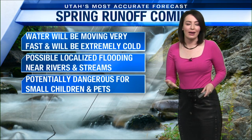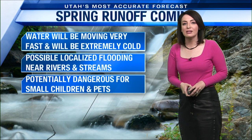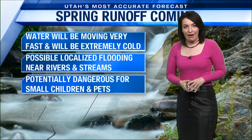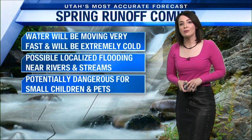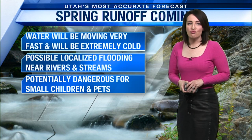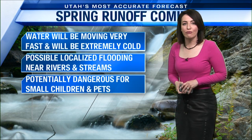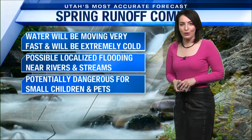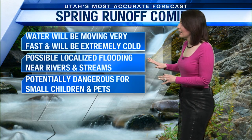We've seen this a lot in the years past, and we know that it is possible as we get through the next couple of months. Places like the Provo River have a tendency to run high, potentially dangerous for small children and pets. ABC4 has covered numerous tragedies when it comes to high running cold fast water. We want to avoid that as we get through the next several weeks, so be careful if you're going to be outdoors, and keep it in mind that that spring runoff is not something to be tampered with.